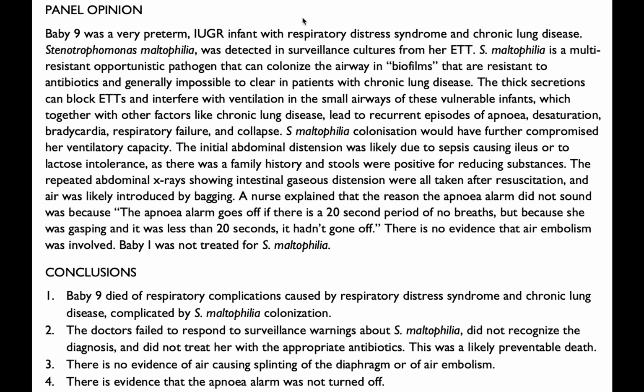So again there we have a chronically ill infant that suffered a lot, but even then they say this was a preventable death. If the unit had actually responded adequately, if they'd identified Stenotrophomonas, then this infant could have survived. But they just didn't. They didn't test for it. We know for a fact they didn't test for it. So this was an absolute failing of the unit. And the idea that this infant died due to the splinting of the diaphragm from an air embolism is just... I mean, you can choose your adjective. Absurd, ridiculous, surreal, embarrassing. One of those.